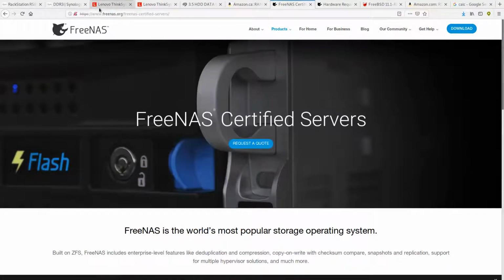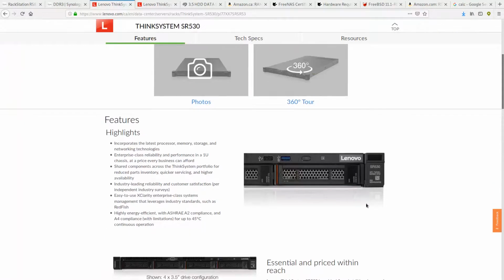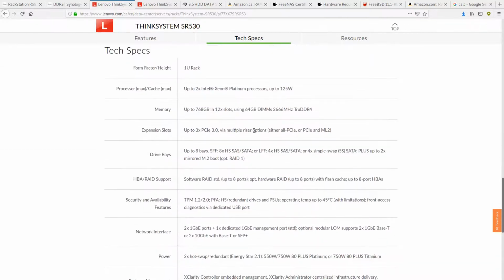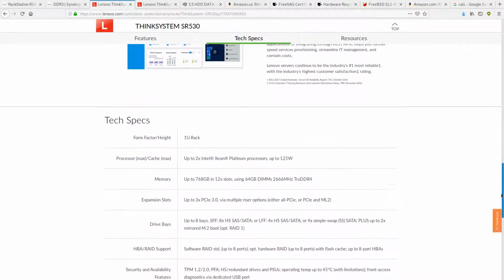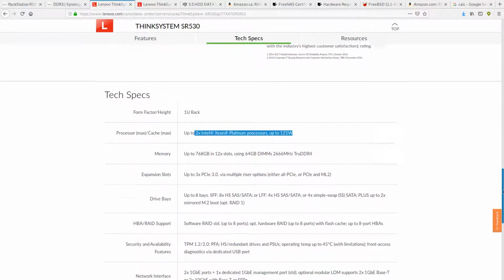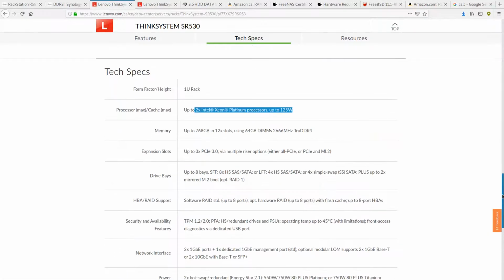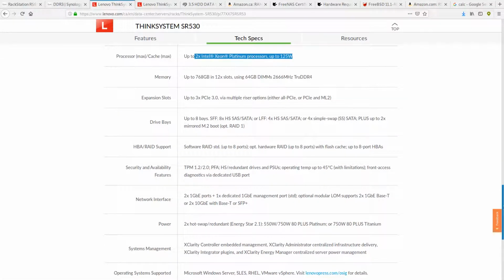Okay, now if we go over and look at, let's say I wanted to build my own FreeNAS box, then I took a look at this guy. This is the ThinkSystem SR530 from Lenovo. And this has everything that we need, plus more. It's more of a real server. You can have up to 2 processors in there, much more memory, up to 8 drive bays. I've already priced this out.